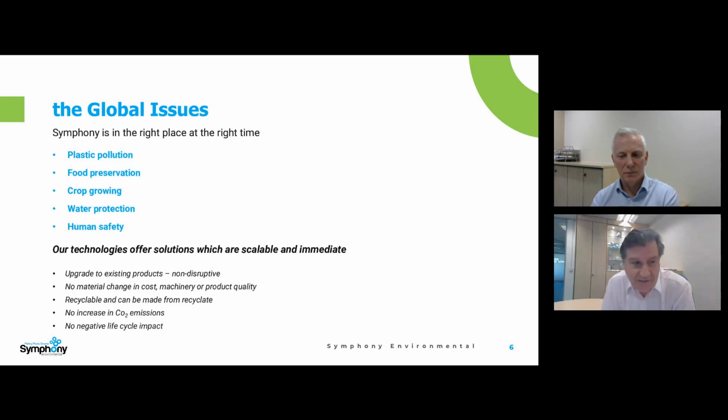That's pretty important because today financially everybody in the world is stretched. No change to machinery, no change to product quality. It's an upgrade to an existing product. And of course, it doesn't upset the recyclability of a product, and it can be made from recyclate. And of course, the consequences of forcing change, which is ongoing, that we fight globally, is the alternative products to polyethylene do increase CO2 emissions, something that we need to avoid, of course. Based on our studies, as well as other studies, continuation of polyethylene products that become biodegradable means that you're not increasing the life cycle impact of those products.